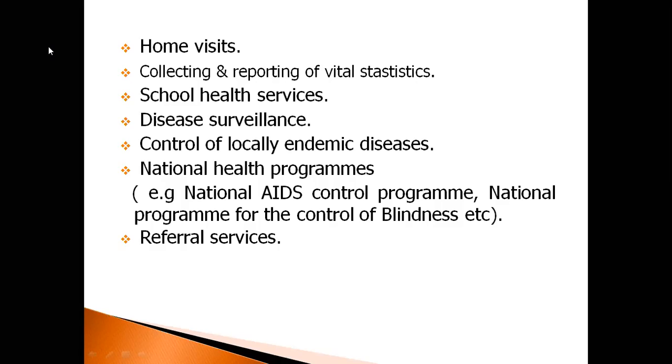Then school health services. How is it done? Sometimes, not every time, maybe once in a year or twice in a year, the health workers from the subcenter might go to a particular school. They might do some screening, some dental checkup, and they might give some form of health education or health teaching. So those are the types of health services.